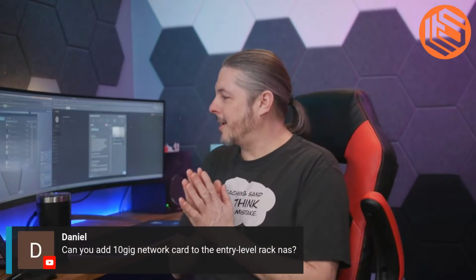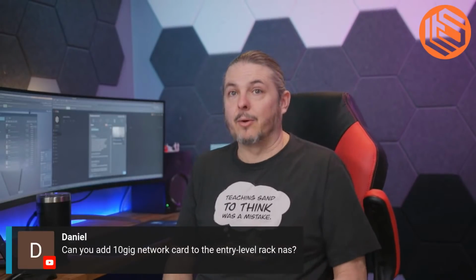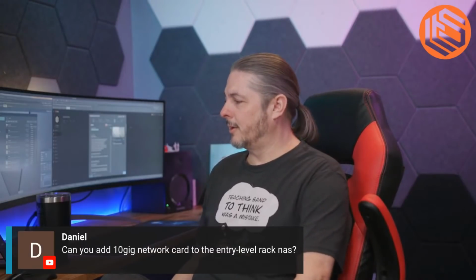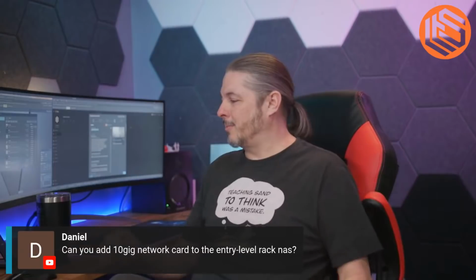Can you add a 10 gig network card to the entry level rack NAS? Sure, probably. I don't know which rack NAS you have that's entry level. You'd have to tell me what model it is and whether or not they're in there.